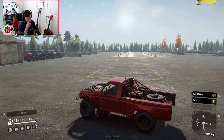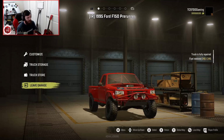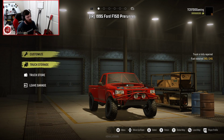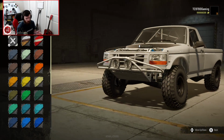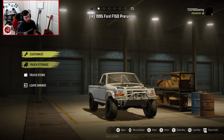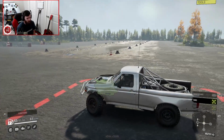Now, let's see how this thing does. Well, first of all, I'm going to take it back into the garage now, and I'm gonna change the color, because I do think it looks really good in this sort of grayish white that it comes with, but I do also want to see how it does in a couple of other environments.